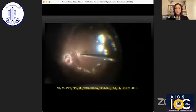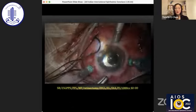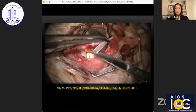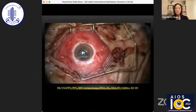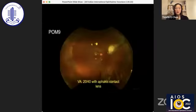We're flattening the retina, applying some laser. Ultimately, I left him under oil. We trimmed the buckle and closed the conjunctiva. So at month 9, he was doing well. He was 20/40 with an aphakic contact lens and his oil was out.